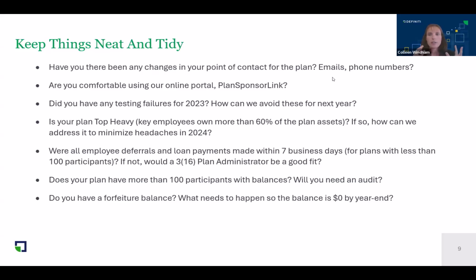If this is hard, and I know, especially in smaller firms, the HR person is wearing 13 different hats, there's a lot going on. Definiti offers a 316 service, which basically just means we can help you with the contributions to keep them timely. So I think the discussion point would be, hey RPC, we want to give this to Definiti to be compliant. What does that look like? Can we set it up and can we get a quote?